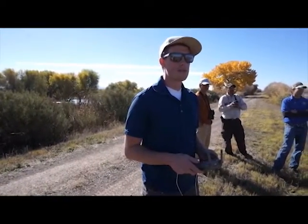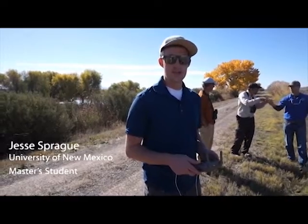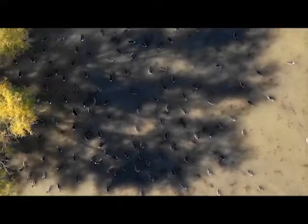The goal here is to collect as much aerial imagery of ducks as possible to build a training data set so that we can identify ducks from a large imagery data set in the future.